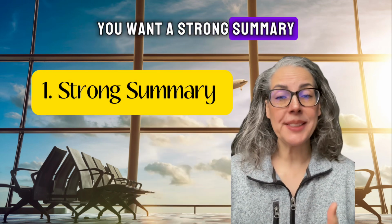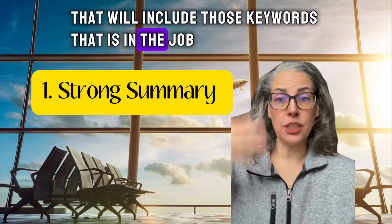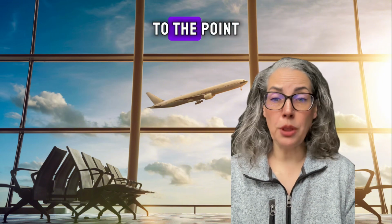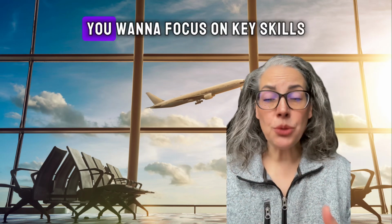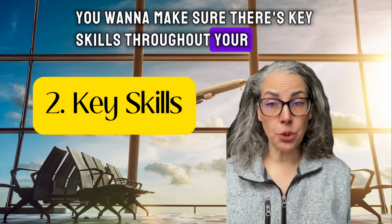First, you want a strong summary. You want a summary that will include the keywords that are in the job description, and a brief thing. You don't want a paragraph, you want it to be brief, to the point, nothing emotional, just the facts, ma'am. And within that, you want to focus on key skills. So that's the second thing. You want to make sure there are key skills throughout your resume.